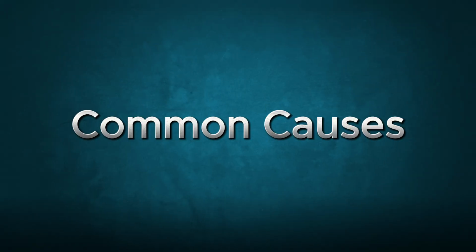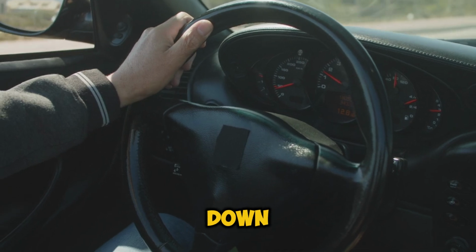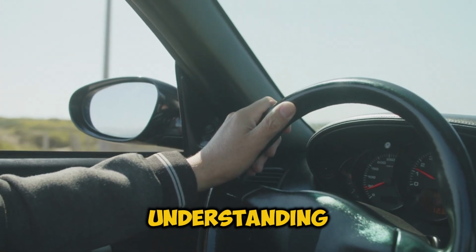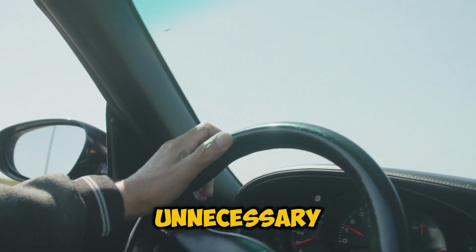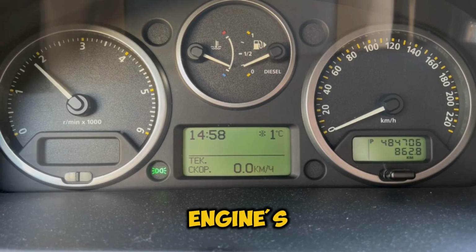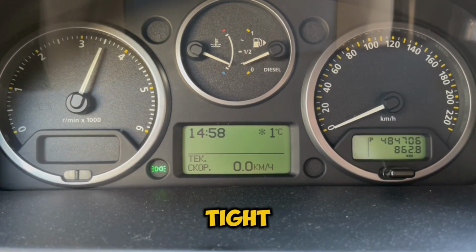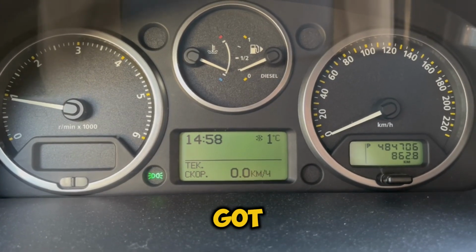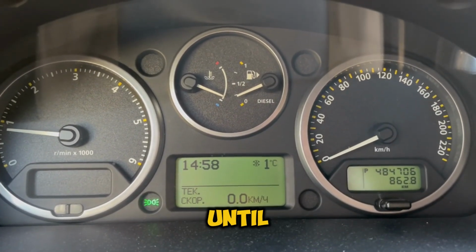Common causes. Now, let's break down the most likely culprits behind that morning shimmy. And trust me, understanding these could save you hundreds in unnecessary repairs. First up, we've got the cold engine factor. When your engine's cold, everything's contracted and tight, kind of like your muscles before a workout. Add in thick, sluggish oil, and you've got a recipe for some vibration until things warm up.